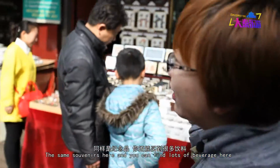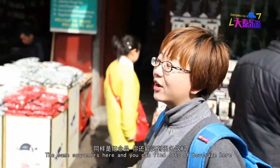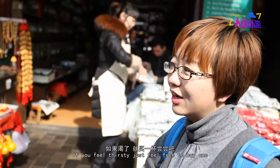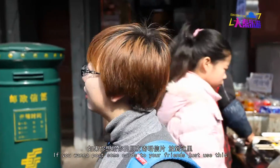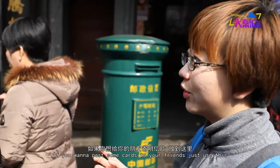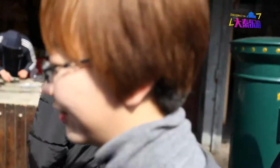You can find the same souvenirs on this street, and lots of beverages here. If you feel thirsty, just feel free to buy one. And if you want to post some cards to your friends, you just use this.